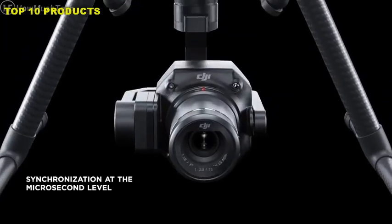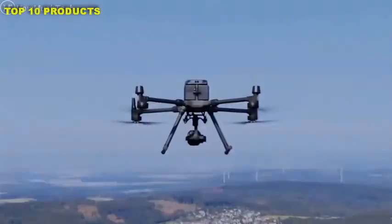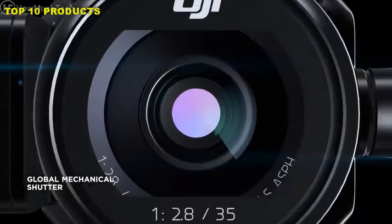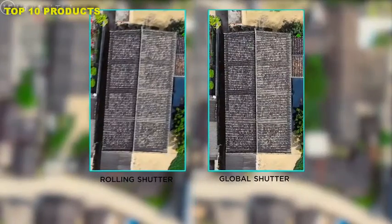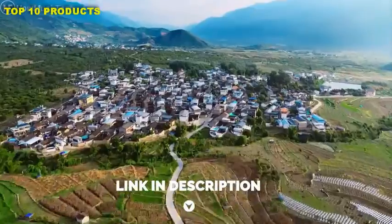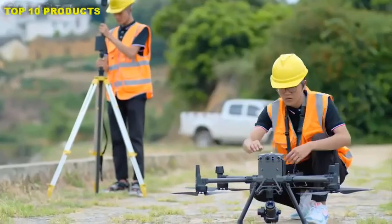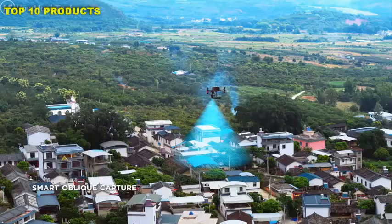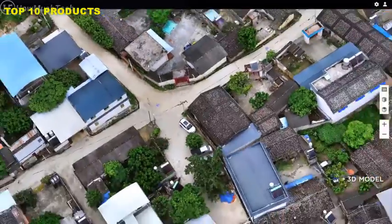What's more, the P1 syncs time across the camera, gimbal, flight controller, and RTK module to deliver centimeter-level accurate data. Its global mechanical shutter with a shutter speed of 1/2000th of a second prevents the jello effect, keeping images crisp even during high-speed flights while meeting accuracy requirements of 1:500 scale cadastral surveys. Thanks to the flexible 3-axis gimbal, Smart Oblique Capture simplifies oblique photography for you to quickly generate highly accurate 3D models.